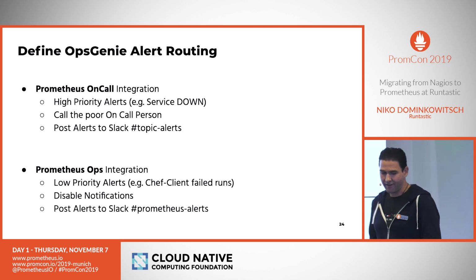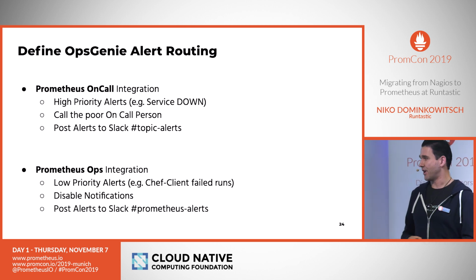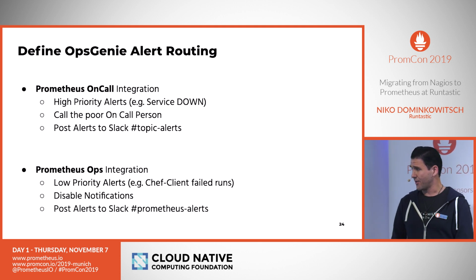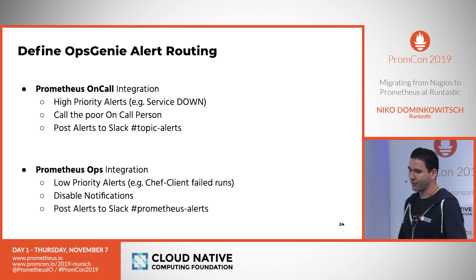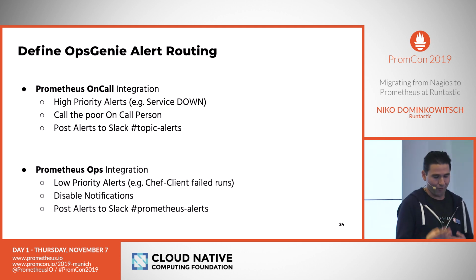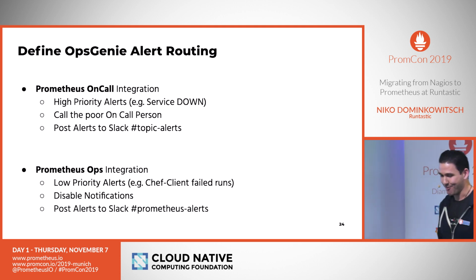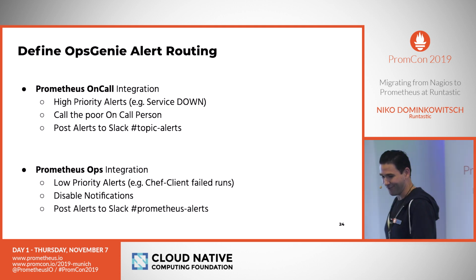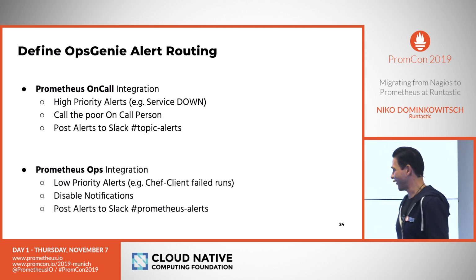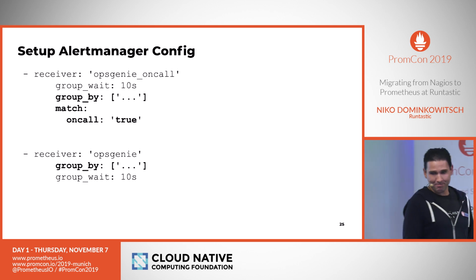Notice that this integration has the option disable notification. So you can set that in OpsGenie. If this option is set, then alerts forwarded to this integration are not forwarded to the on-call person. So there are no phone or SMS alerts. Then you don't want to wake up an ops guy in the middle of the night when the chef client run fails. So this is something you have to take care of. So this is how you can integrate it with OpsGenie.